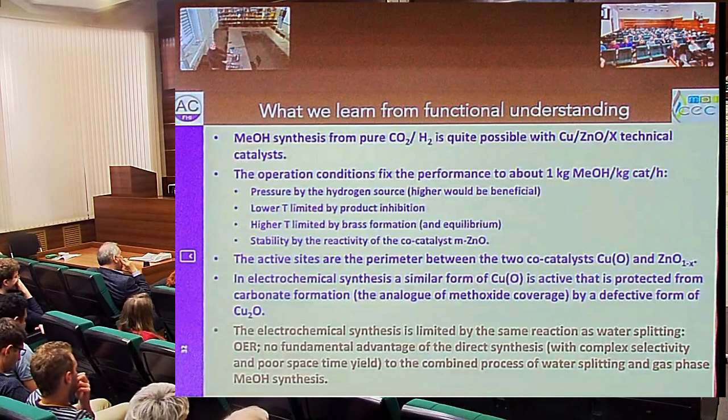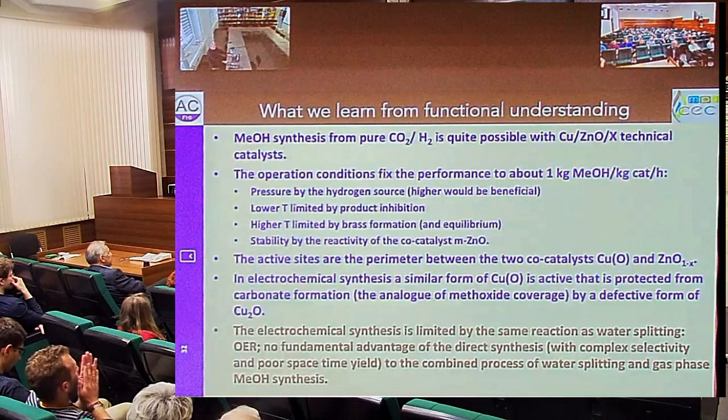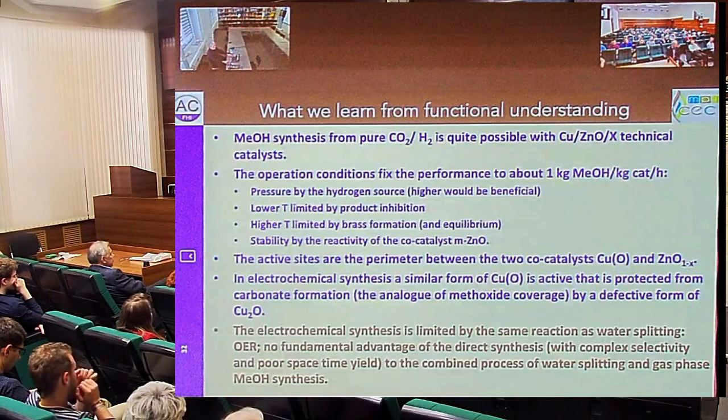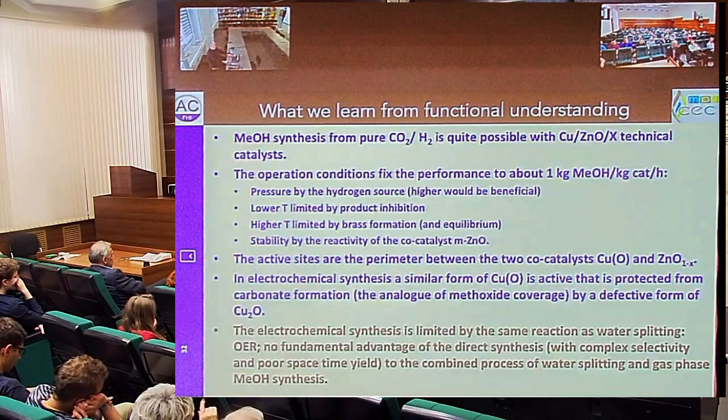It works in these types of catalysts also existing under industrial conditions. And I think this is too much for now. We also tested, of course, the electrochemical synthesis of methanol from copper under CO2 reduction in the electrochemical cell, and of course that also works.